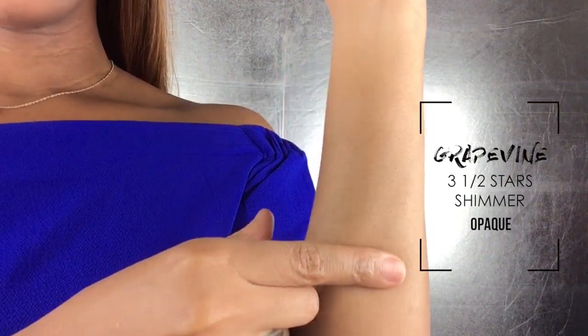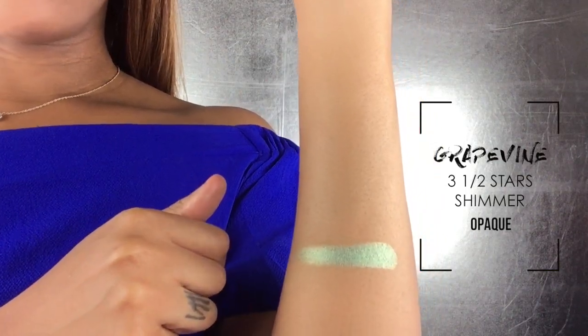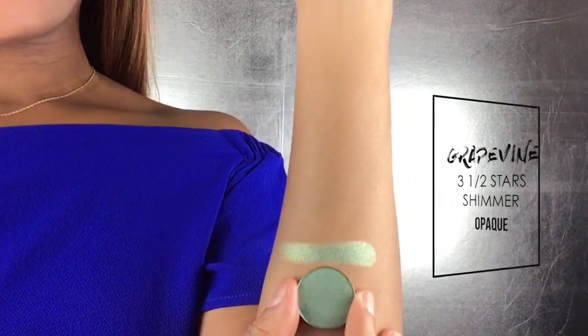Y'all, this is one of the ones on my radar. I love how this feels. It's very pigmented, very opaque. Let's see how it swatches. I don't know who Coastal Scents made mad to give that shade a 3.5 star rating, but that shade is bomb.